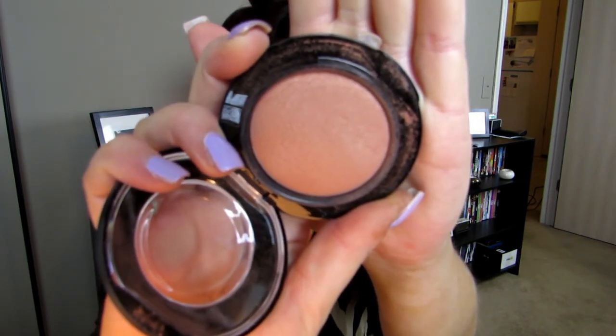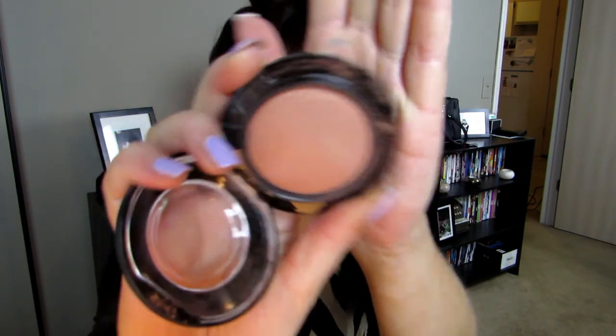Ooh, I forgot what this blush is called. I'll have it linked down below for you. But this is a beautiful blush. I'm so glad that I purchased it. It's not coral, it's not pink, but it's got a little bit of a gold hint to it. Oh, it is just absolutely beautiful, and I love the glow that it gives my skin.